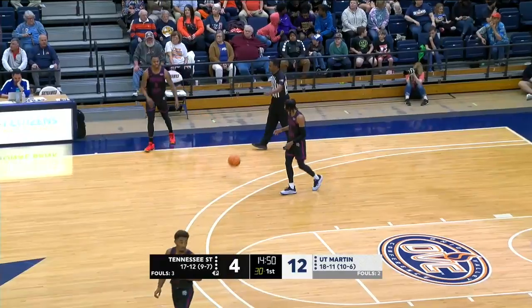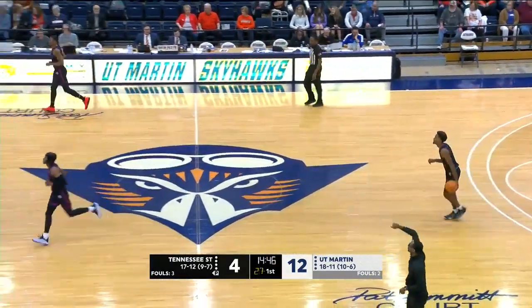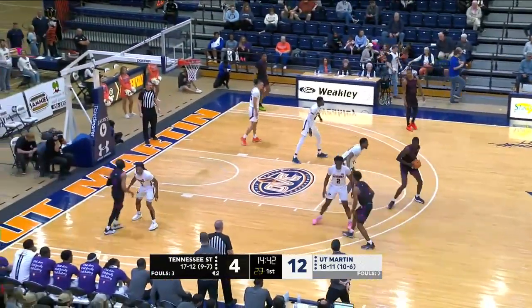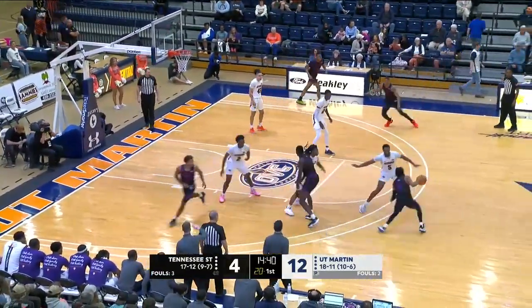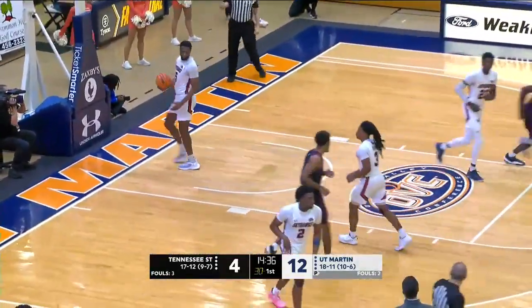I think so far, even in the half court, UT Martin has done a good job of forcing some shots that weren't great looks by Tennessee State. Not bad looks, but sometimes you can get a much better look than some of the shots that they've gotten, especially from the outside. Great pass down low, and a great finish by Adon McCoy. Second field goal of the night for Tennessee State.